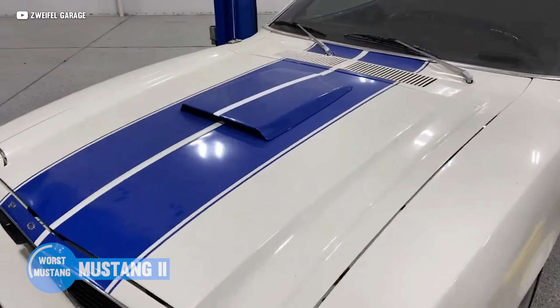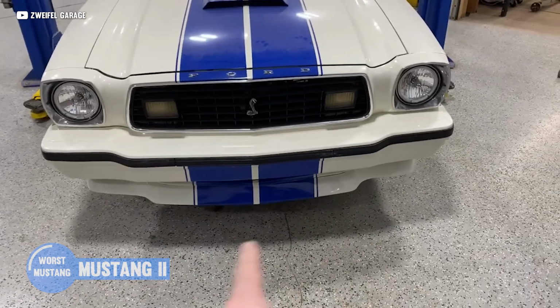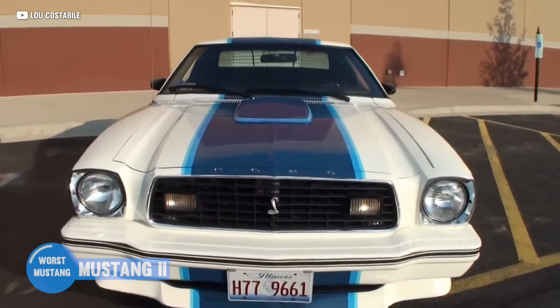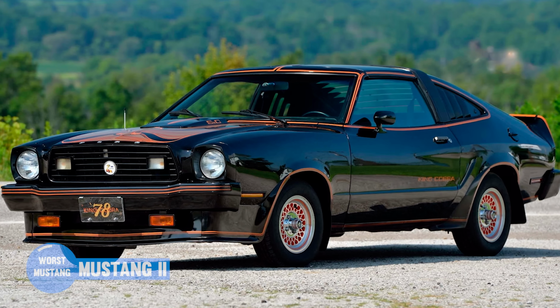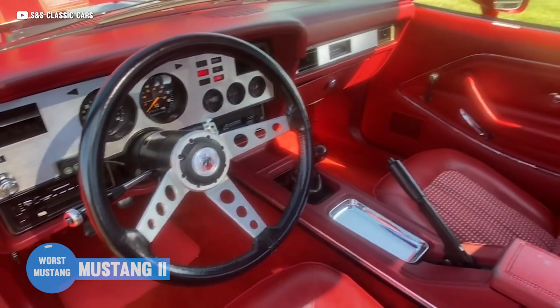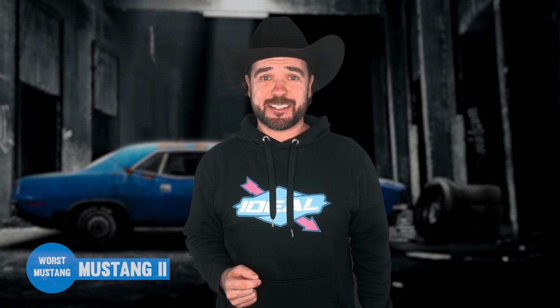And even when the quote-unquote special Cobra 2 and Stallion editions came out, they were simply appearance packages with louvers, stripes, and badges that did nothing to help its still underpowered V8. Even the crazy, and I kind of think good-looking King Cobra made no mechanical performance improvements for the Mustang. But as is the Mustang way, they sold like crazy in no time at all. That's marketing at its finest, kids.